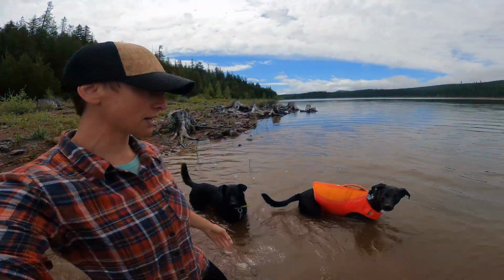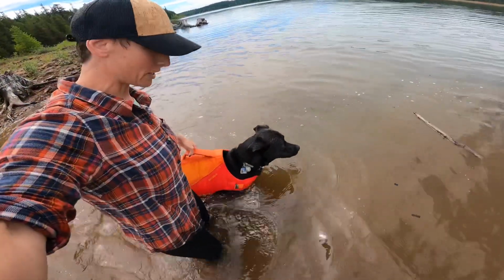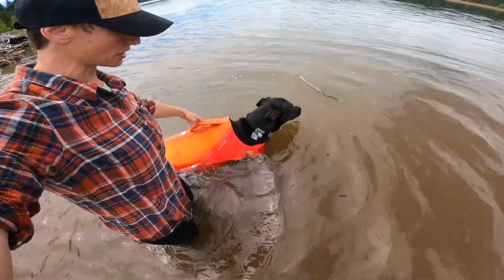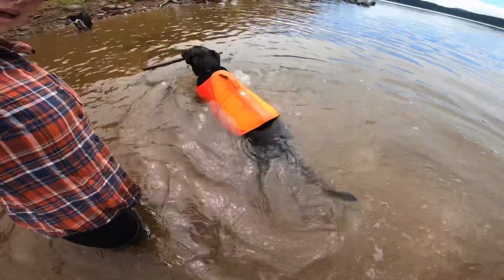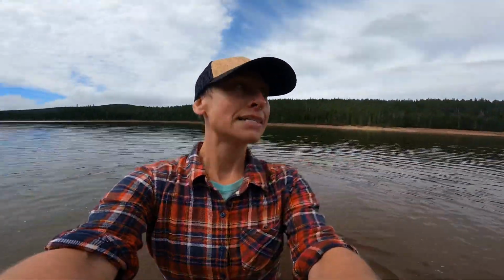So here I'm going to give him just a slight bit of support to get his stick, but not too much. See? Just a little bit, and I'm going to have him start practicing his strokes. Good boy. And then he does the rest on his own, and I take him out farther and farther, and I use a lot of enthusiasm in my voice.